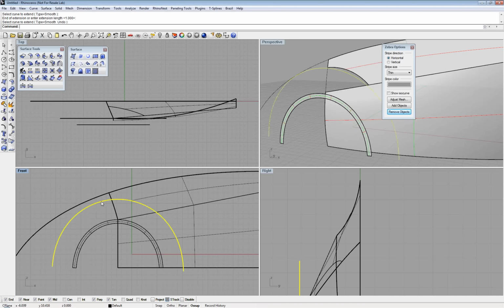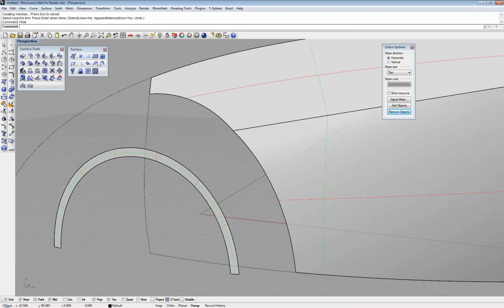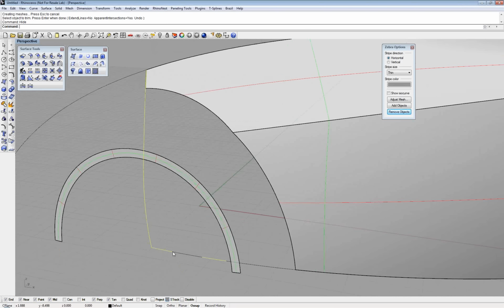And enter to end that, and then I'll select this curve and use it to trim that bottom surface now that it passes all the way by it. And I'll wait for your screens to update. I'll also hide that trimming curve. I no longer need it. And I'll maximize that perspective viewport. I can also hide some of those original curves as well.